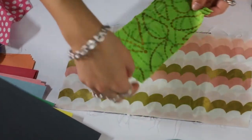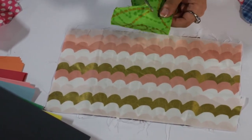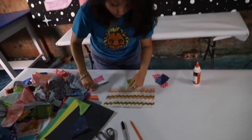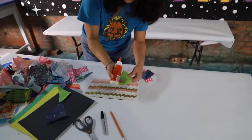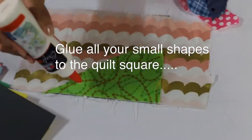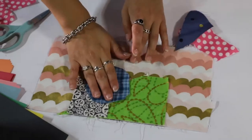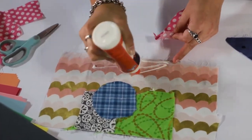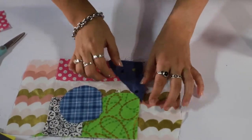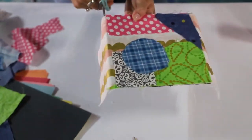So I think I'm gonna put this one. I might cut it just a little bit. Okay, so now I'm gonna cut off the extra fabric we had at the beginning.